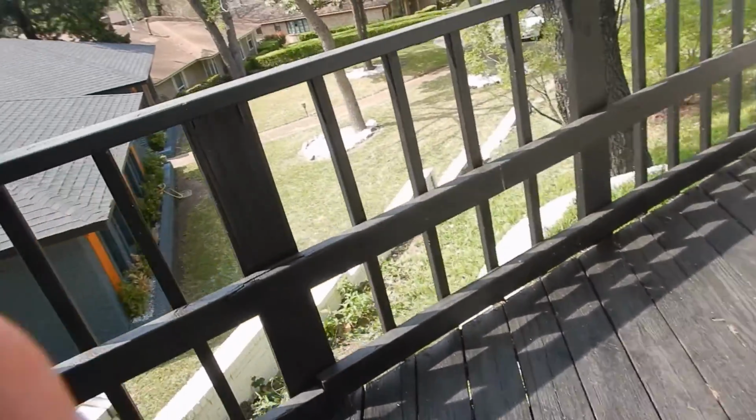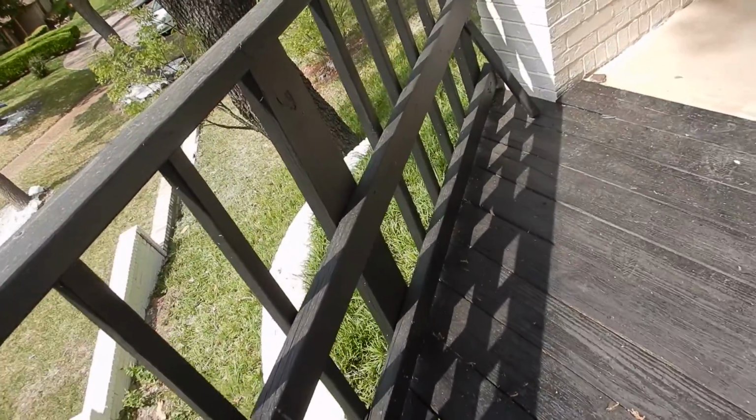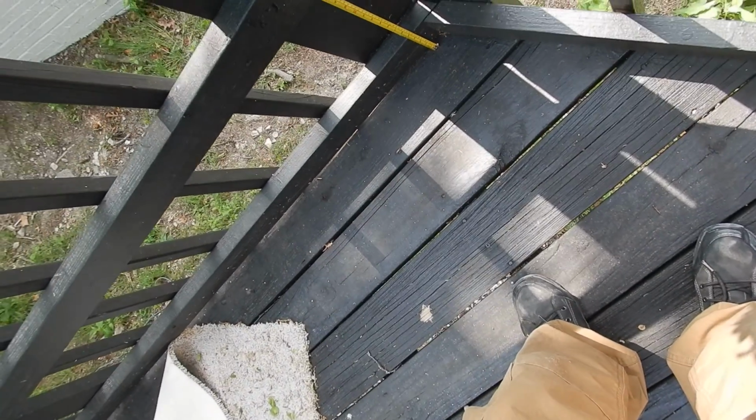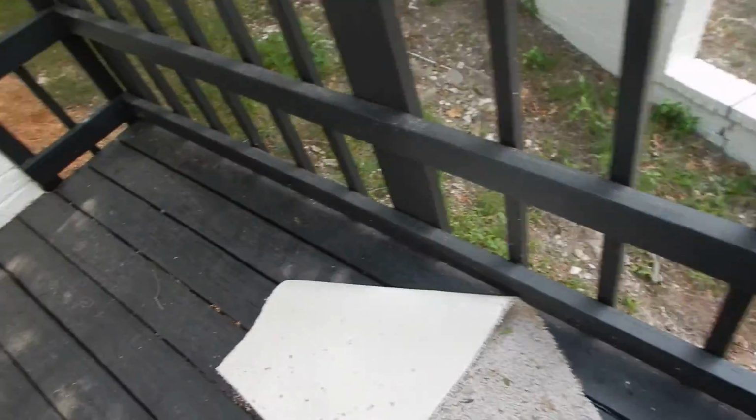The guardrail, okay, is not 36 inches high. I don't know. Let's find out here. Let's find a spot. 35 inches. It's an inch too short.